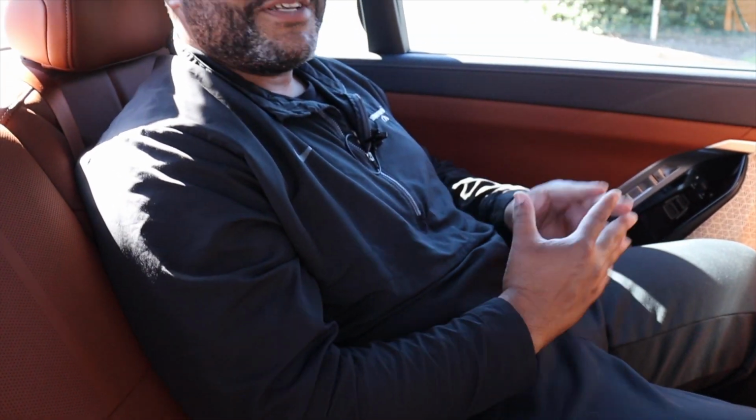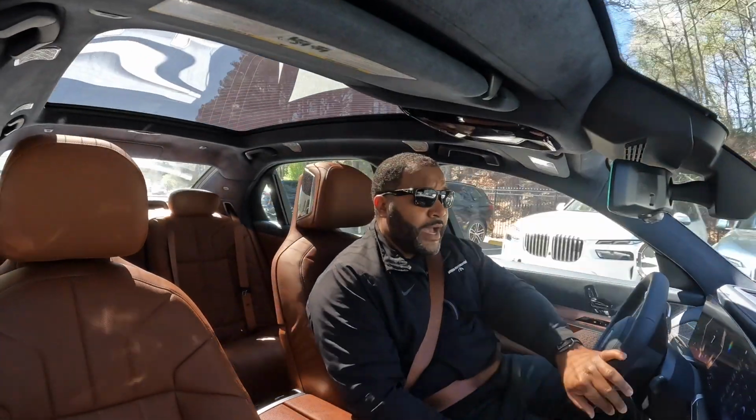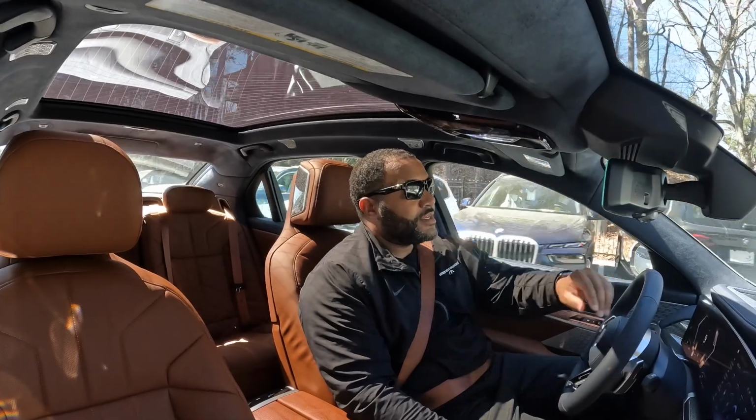Now I know you probably can't see me. Let's open it up because it's very dark. The coolest feature on this vehicle, I must say. Now let's go for a ride. All right, here we go.